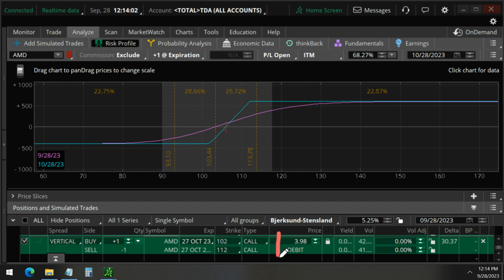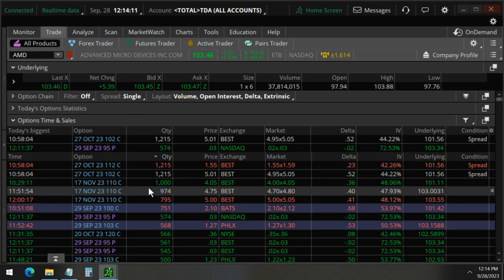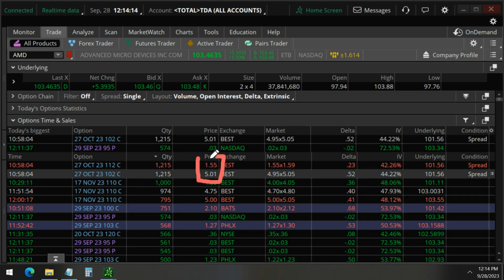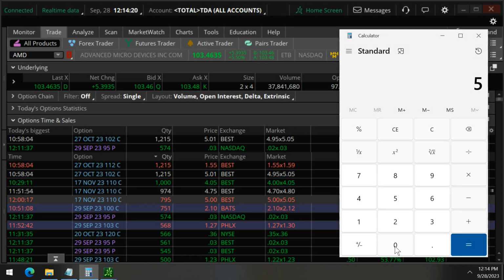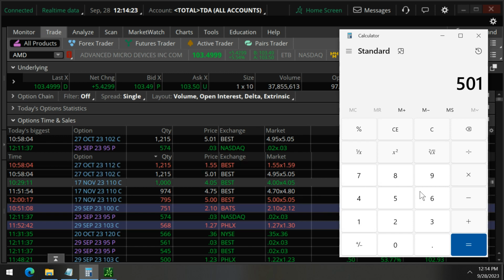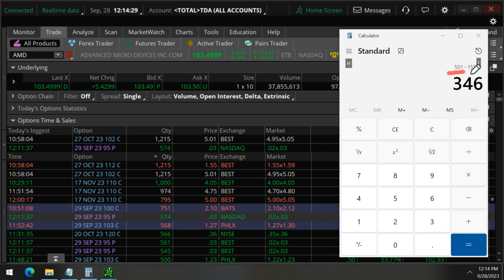Okay. And each of these trades costs about $398 currently. And when we take a look at the value of this trade, let's take a look at the prices that they paid. So how much did they spend, right? They bought the 102 calls for 501, and then they sold the 112s for 155. So that was about $346. So they're actually profitable right now because we just saw that if we were to buy them now, it'd be $398. So they are about $50 profitable per trade already.